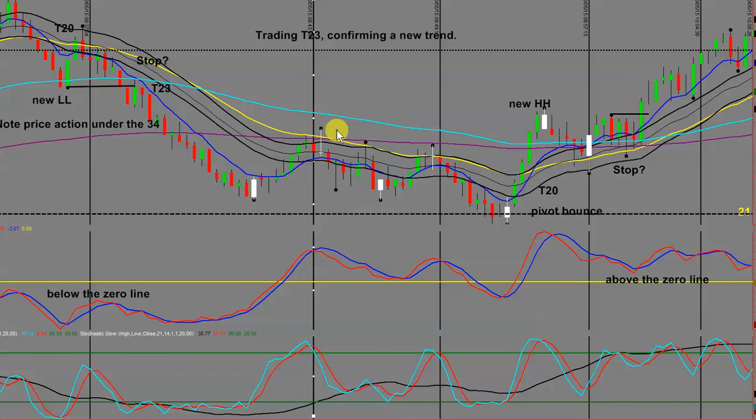And down here you actually ended up having a T2 here. Your T23, by the way, was after your T2 T10, and it was really a combination indication just here. But if you want to be conservative, you wait for the T23, and away it goes. You then had a T2, you had a T2, we then had a really nice pivot bounce, you had a T20, then notice you had a pullback, and here you had a T10.